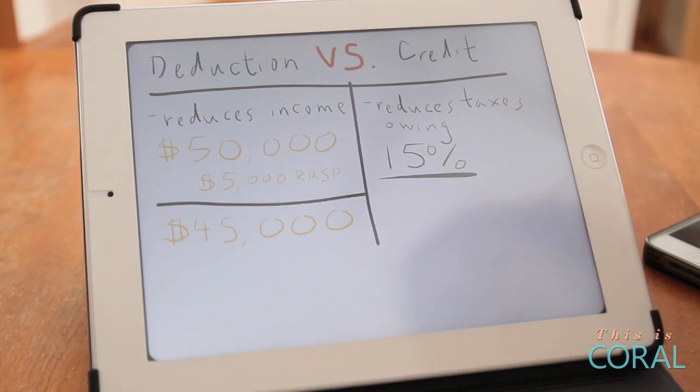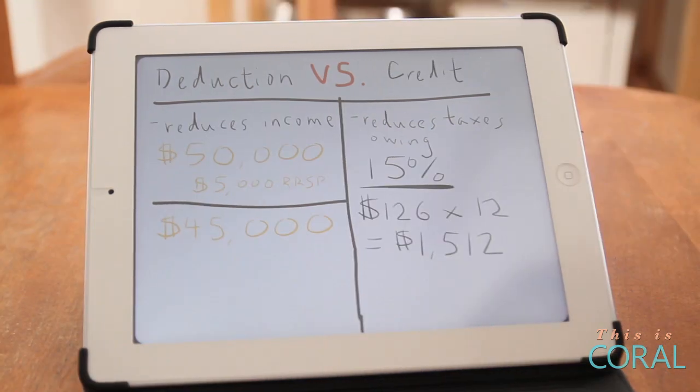So most tax credits will reduce the amount of taxes owing by 15% of the eligible amount, and that's the lowest federal tax rate. So let's use an example of somebody who has a transit pass worth $126 a month that's eligible for a tax credit where they live. This means that that person has spent $1,512 of eligible tax credit money that year. Many people think that that $1,512 would be reduced from your income, but now we know that that would be a tax deduction, and this is a tax credit.